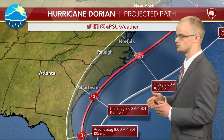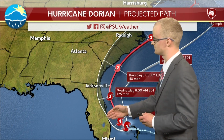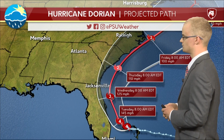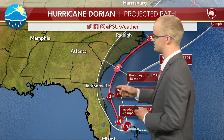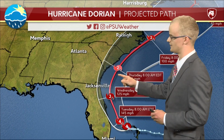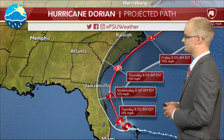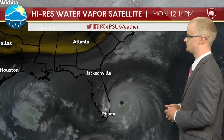But nonetheless, even if this storm does not make landfall, the storm surge is going to be one of the primary impacts for all residents that live from central Florida all the way up towards the Outer Banks of North Carolina, as this storm will be packing its punch, delivering dangerous levels of storm surge. That's why mandatory evacuations are already in place for parts of South Carolina, North Carolina, coastal Georgia, as well as for parts of Florida. So please heed these evacuations and take shelter as you can, because this storm will be packing its punch as it moves up the southeastern United States coast.